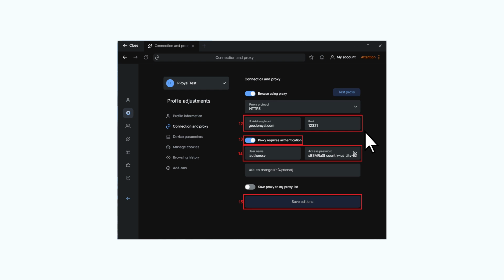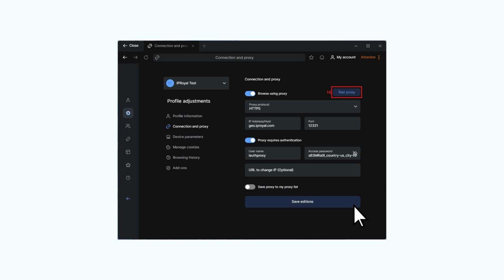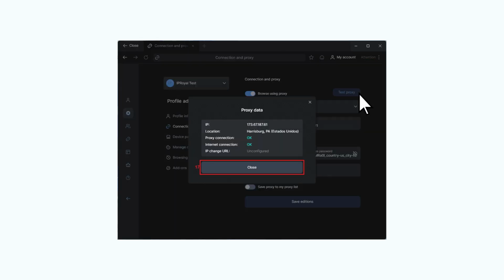Copy the proxy hostname and port from the IPRoyal dashboard and paste them into the designated fields. Turn the Proxy Requires Authentication option on and enter your proxy username and password in the appropriate fields. Then click the Save Additions button. Click the Test Proxy button to ensure your proxy is working correctly. A window will appear showing your proxy's IP location and some additional information. Click the Close button when you're done.